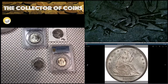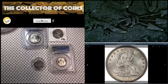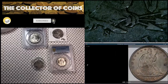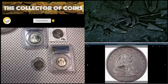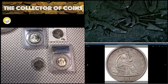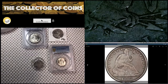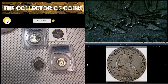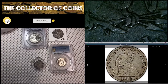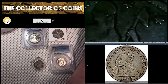And we'll debate it. Do we think this is fine 12, fine 15, very fine? That's really the key discussion here. I don't think it's an extremely fine condition. Let's start with fine 15. Okay, so we have a reference photo. Let's look underneath the microscope. We'll examine this coin.